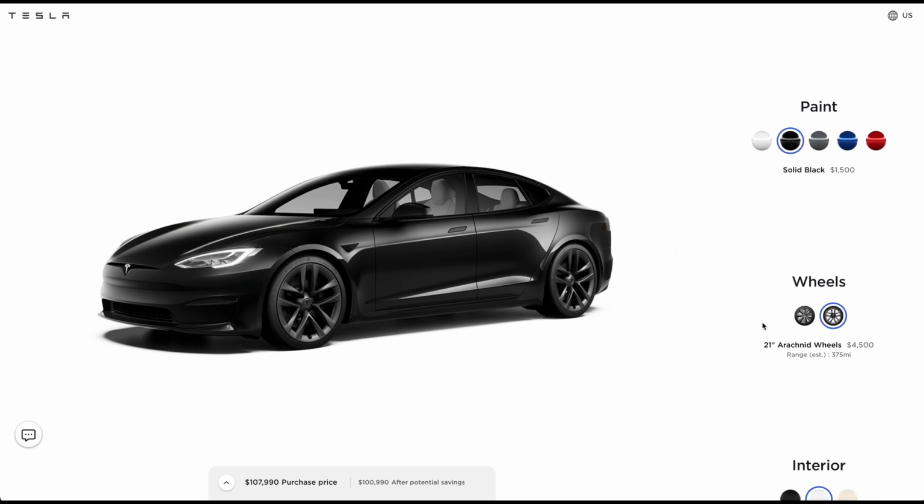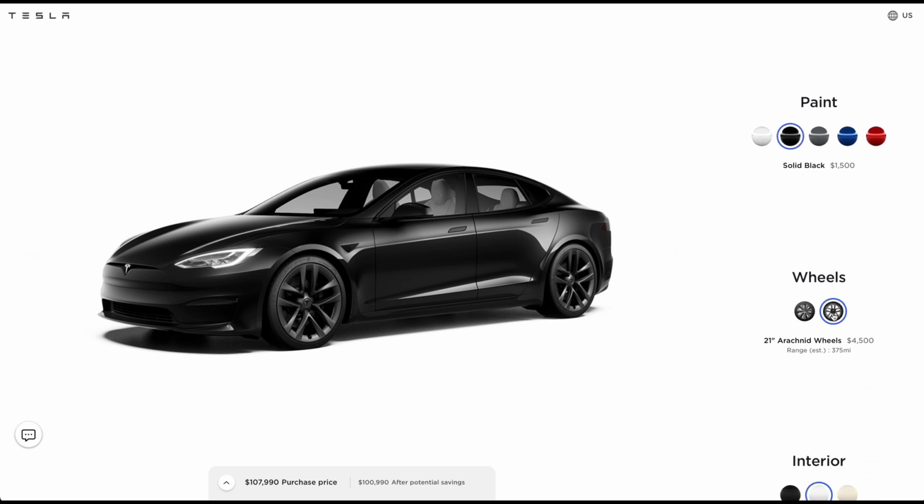And then even for the long range version, you can get the upgraded 21-inch wheels with the high performance Michelin Pilot Sport S tires, which is what I did. It looks almost identical to the Plaid, but it just looks really cool. And that's essentially what I did.